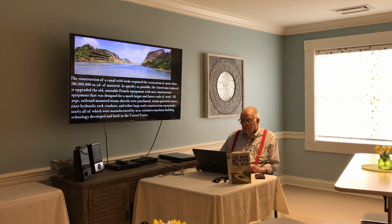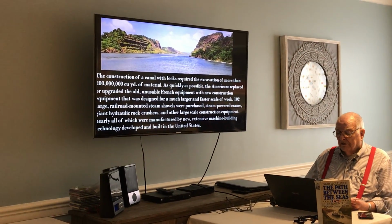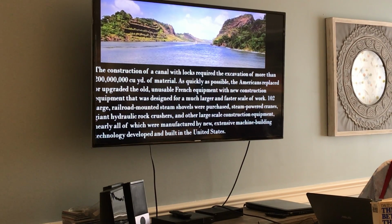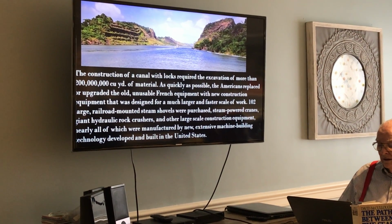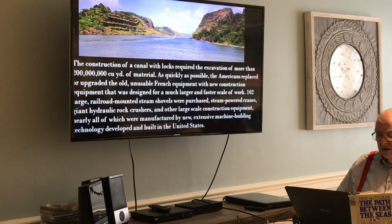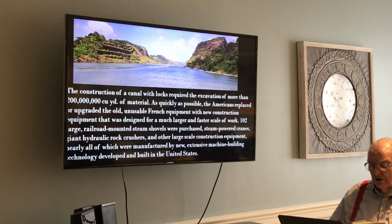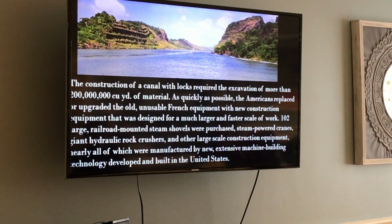The construction of a canal with locks required the excavation of more than 200 million cubic yards of material. As quickly as possible, the Americans replaced or upgraded the old, unusable French equipment with new construction equipment designed for a much larger and faster scale of work. 102 large railroad-mounted steam shovels were purchased, steam-powered cranes, giant hydraulic rock crushers, and other large-scale construction equipment, nearly all of which were manufactured by new, extensive machine-building technology developed and built in the United States.